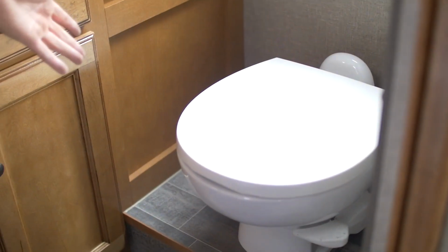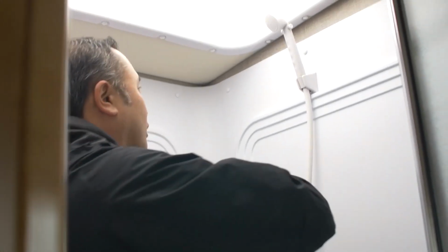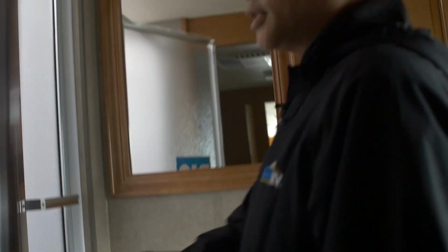Come right inside here, you'll see the main bath. Porcelain toilet with a washer right there. Nice solid countertop, and look at your big shower. I'll open this up. Look at that. I'm gonna step inside. Wow. I can turn around with my elbows. Look at that. It's a handheld shower. They advertise this as a big shower, and it is a big shower. You have your privacy door here and in the front of the bedroom as well.